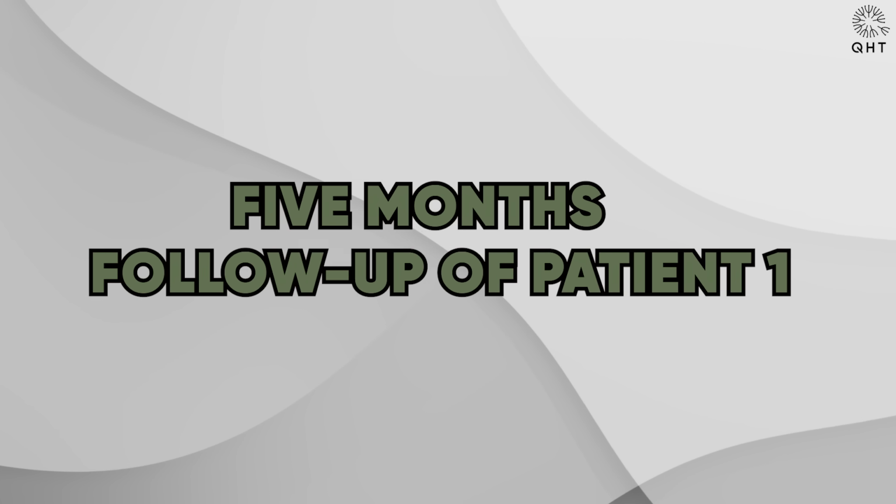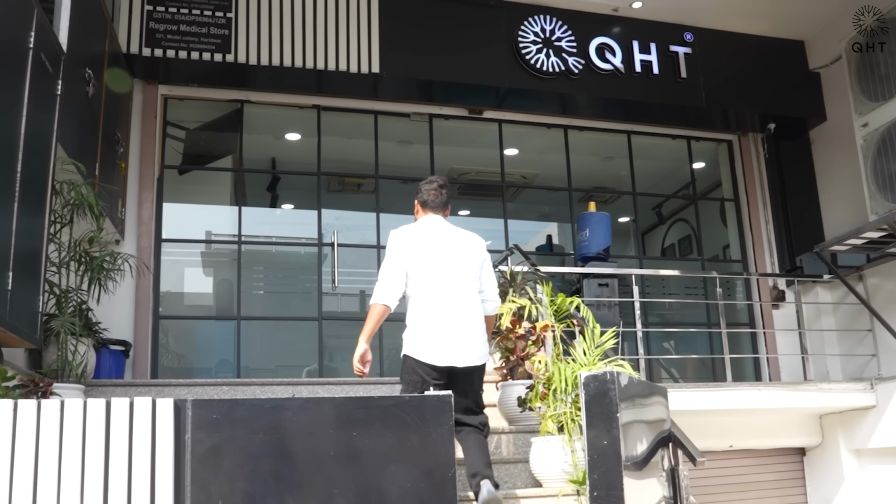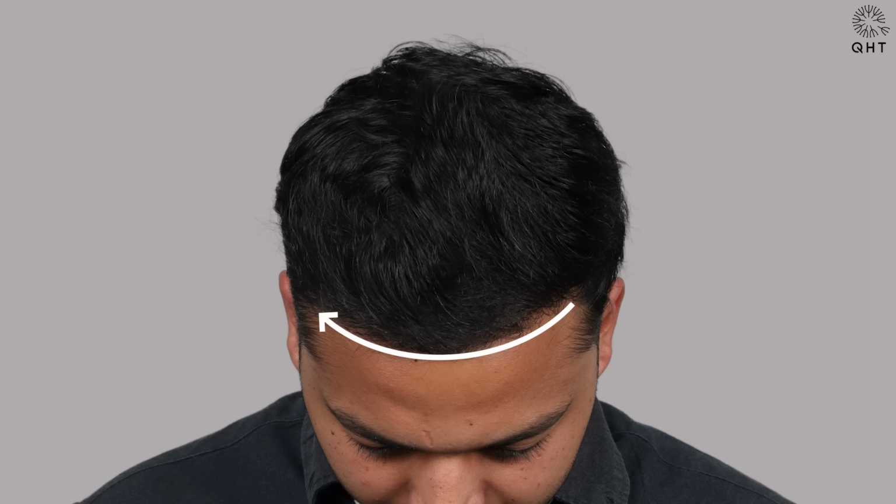Five months progress of patient 1. 5 months post-transplant, patient 1 visited the clinic. On this visit, his look has completely changed. His overall appearance had changed noticeably, reflecting the steady and healthy progress of his hair transplant. The hairline had taken a well-defined natural shape, beautifully framing his facial features.